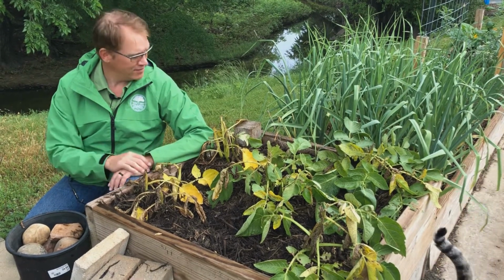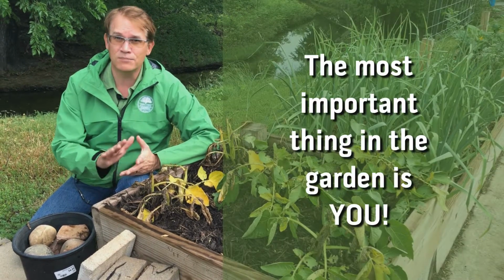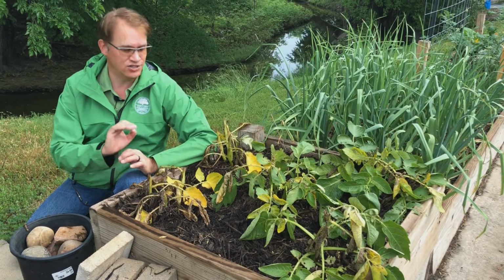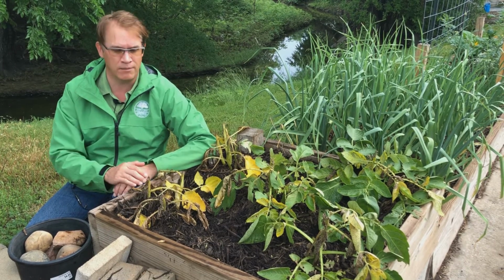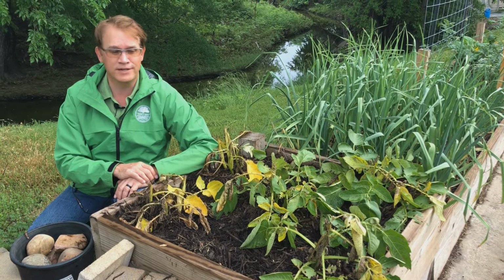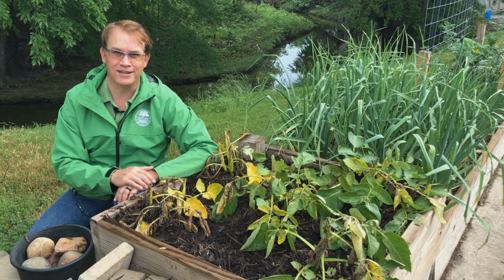But everything else is looking pretty good, which I'll show you in just a second. But let this be a reminder that the most important thing in a garden is you. You need to be out there every day, checking everything. And if something looks a bit off, take a really close look and try to assess it as quickly as you can. Because if you think, oh, well, I'll get to it next week, it could be too late, as you can see. But let's check out everything else.